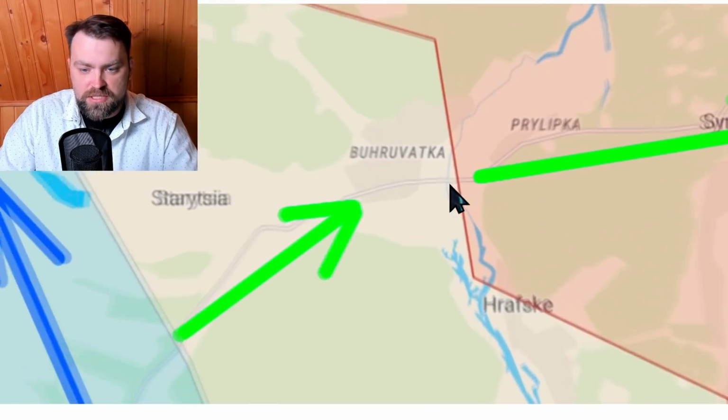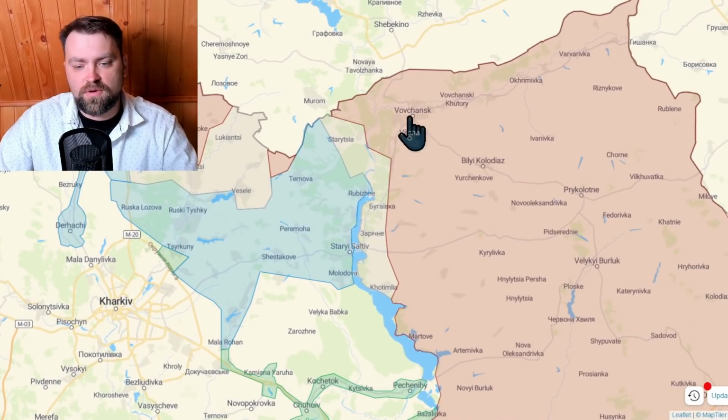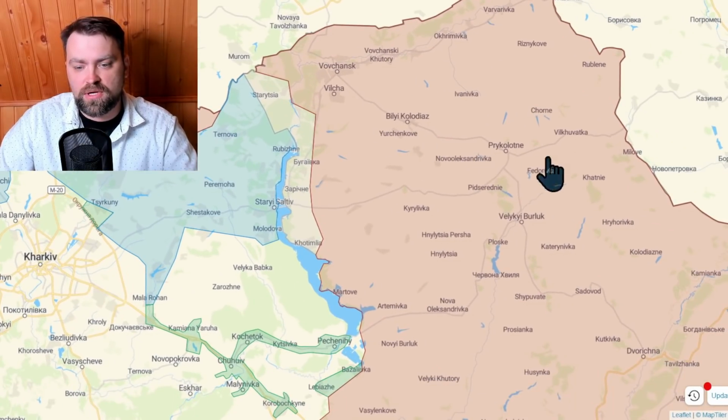But the main problem lies here. I don't know whether this bridge is still okay or not, because it's the thinnest point on the front line and we can cross this easily. So if we take Vovchansk over here, we can go here and cut Russian troops from the border.